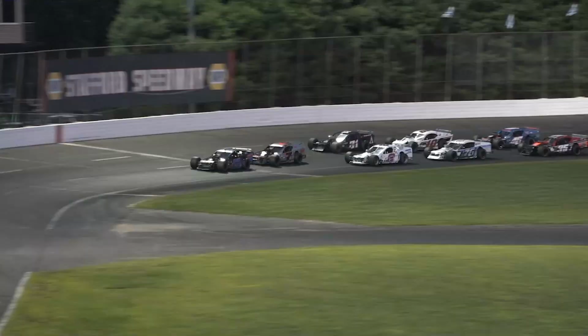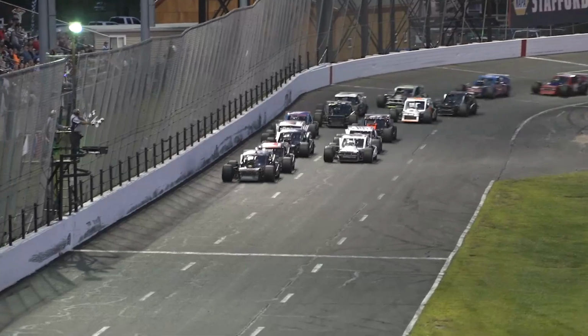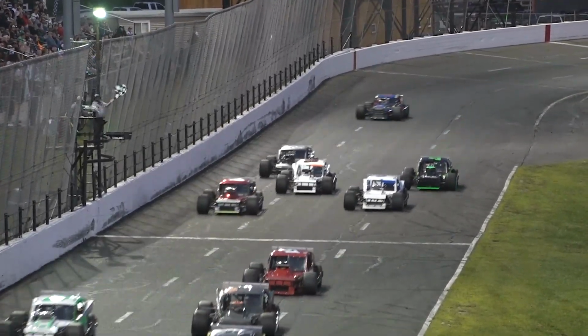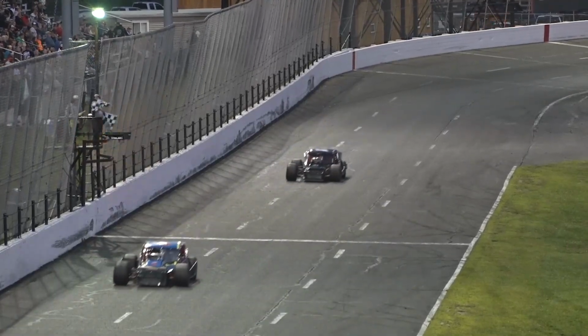Hovey continues to hold on. Pearl runs in his tire tracks. Nicholas Hovey will take down the win. Alexander Pearl to finish in 2nd. Megan Fuller to finish in 3rd.